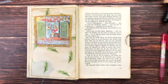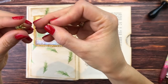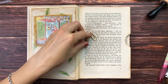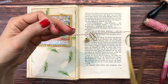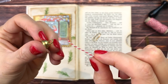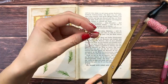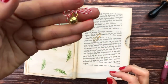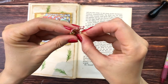And I have a golden paper clip here. And I think before I put that on the paper clip, I also want to add this baker's twine. Just make a little bow with that. And put that around the ring of the bell. This is so cute. Okay, let's add this.